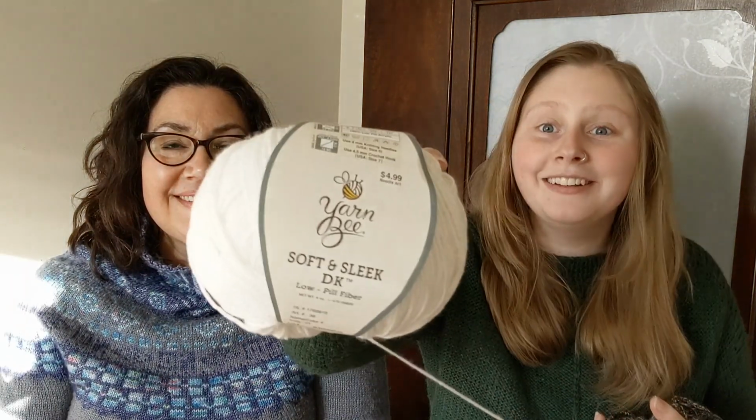So I bought it at Hobby Lobby. It is the Yarn Bee Soft and Sleek DK, which is totally misleading. This is a fingering weight yarn, but I didn't realize that when I bought it because I didn't read the yardage to grams. What size does it say it is? It says, hold on, DK, Light 3. If it says 3, it's supposed to be a DK too. It's not a DK. It is a fingering weight yarn because it is 4 ounces and it's 478 yards. It's 114 grams. So that's a fingering weight yarn.